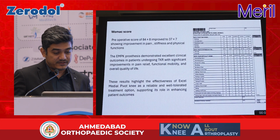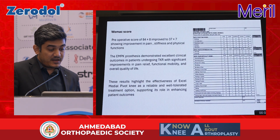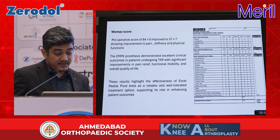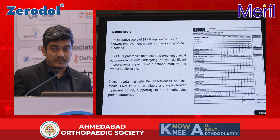and the physical function. So the XL medial pivot knee prosthesis demonstrated excellent clinical outcome in the patients undergoing TKR with significant improvement in pain relief, functional mobility, and overall quality of life. These results highlight the effectiveness of the XL MPK joint as a reliable and well-tolerated treatment option, supporting its role in enhancing patient outcomes.